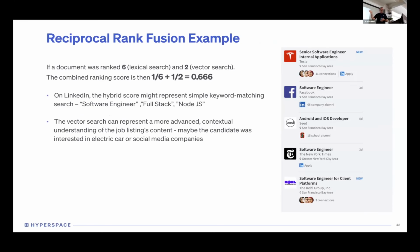Here is an example for that. I may try to match between a job and candidates looking for a job using LinkedIn. I can use hybrid search to combine keyword matching, such as software engineer, full stack, and so on, and using vector search on the description of the candidate or the job. And assuming I got rank 6 for lexical search and rank 2 for vector search, we can then aggregate that and get 0.66.